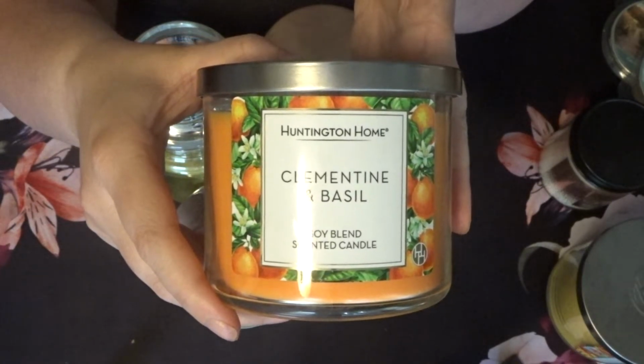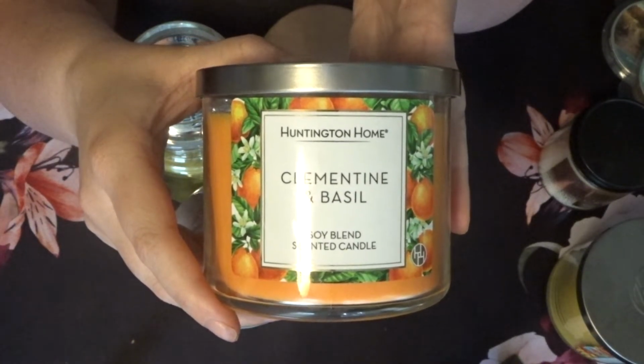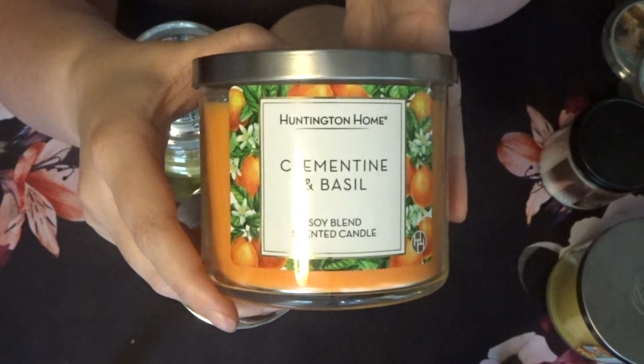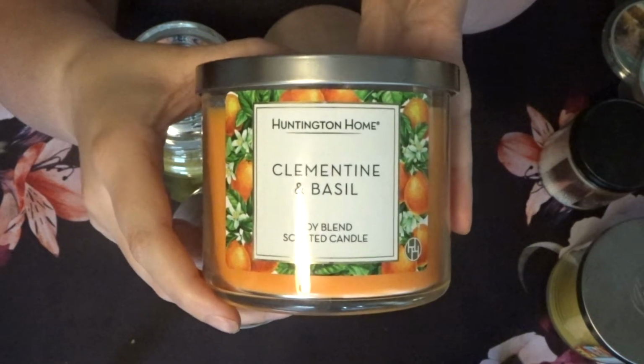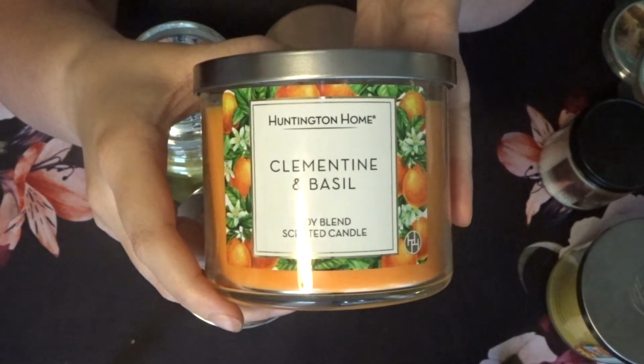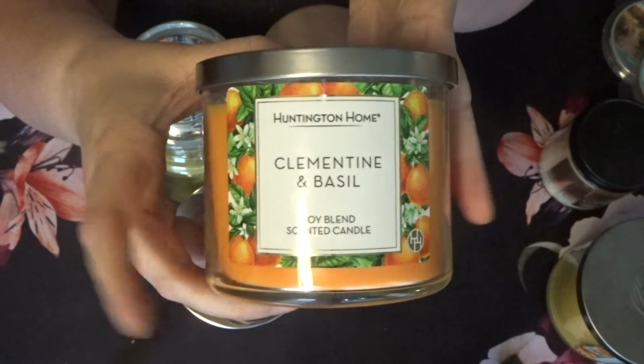It's actually going to be the next candle that I burn. I'm going to end up burning this in my dining room. I definitely think that I'm going to get those summertime vibes for it, but it's just not going to be something that I end up loving. I think I'll like it for sure. I don't think I'll be disappointed by any means.